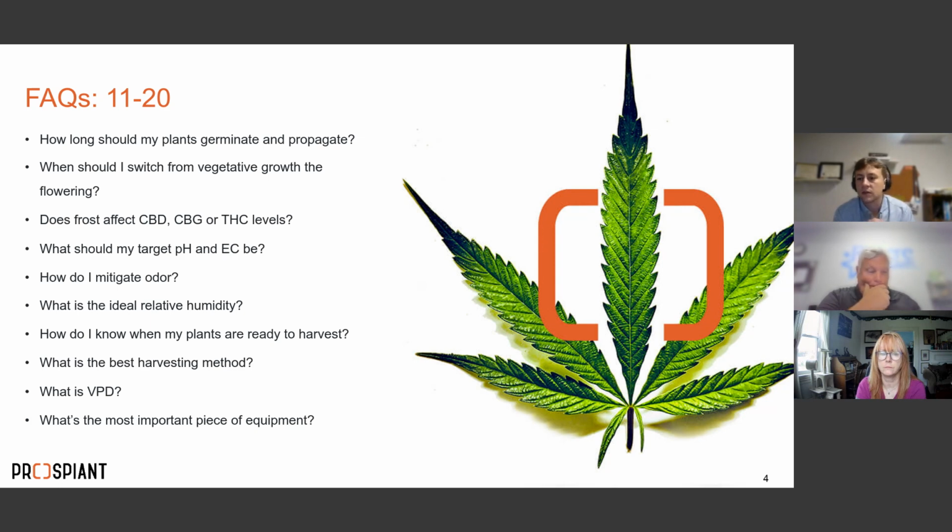So every cultivator is going to have their own specific amount of days. Some people, it's exactly 21 days or exactly 23 days in veg, and then they move it directly into flower. It's all going to be dependent on what type of plant you're looking to harvest, and if you're looking more at just biomass in general, or if you're looking for actual premium flower.